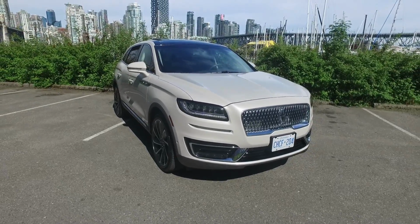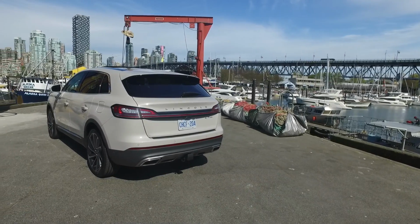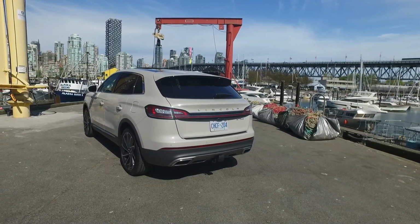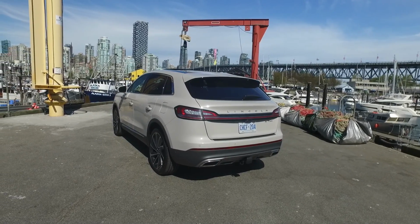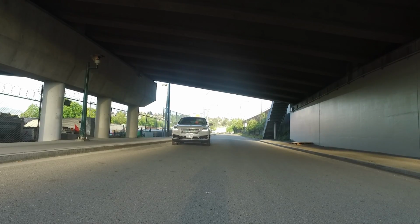So the Nautilus is actually the second vehicle in Lincoln's SUV crossover lineup. It sits between the smaller MKC and the larger MKT, and up until recently it was actually called the MKX. And if you're thinking to yourself that it looks a bit like a Ford Edge, well, that would be because the Nautilus is the Lincoln counterpart to the Edge, and the two share a lot of pieces, with Lincoln, of course, being the higher end of the two, as Lincoln is manufactured by Ford.